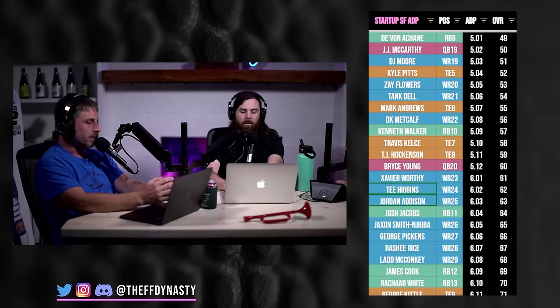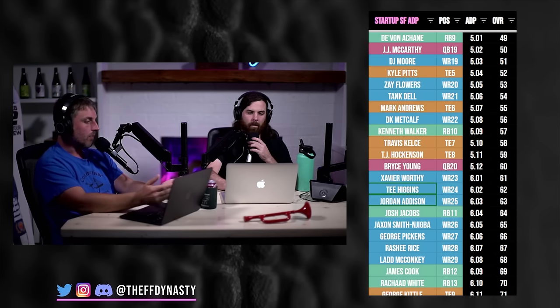My 1.12 is Ladd McConkey. We're in that same area. It's the same value-ish area. So I think I can probably get away with taking T. Higgins over Brian Thomas. I think I want Ladd, and I think I want Xavier Worthy over T. Higgins right now.